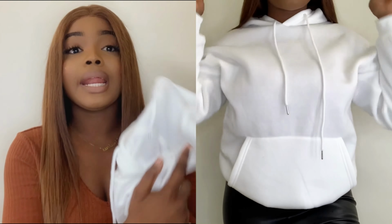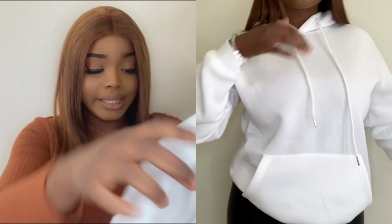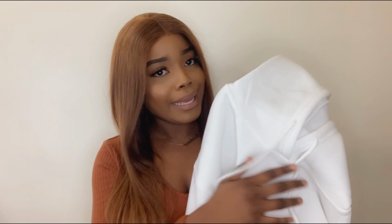This is so cute. And I got it in a size medium because I wanted the baggy, big look. And this is so soft and thick. I do recommend this. I got it in a size medium, I don't know if I said that, but this is so soft and so cute. You can definitely layer this up in the fall, winter time. You can do a lot with it. So you can get this.